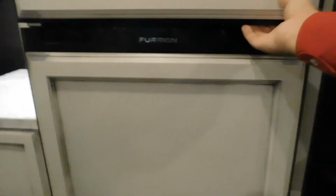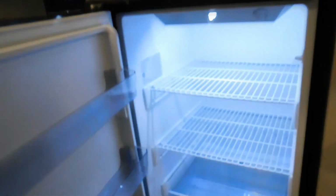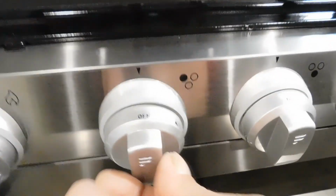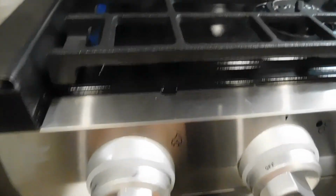Let's talk about your Furrion stove here, or all electric fridge. Coming over here to your stove. This glass makes an excellent backsplash. You do have auto ignite, so turn this to light, hit your spark, and you have flames. Shut that back off. I like to let it cool before putting the glass back down.